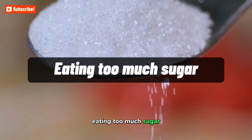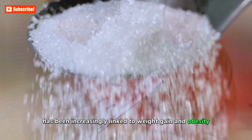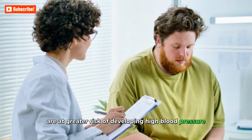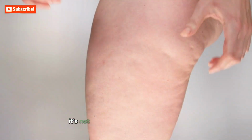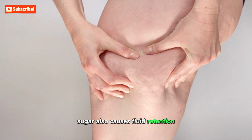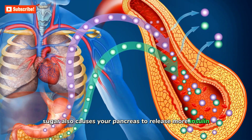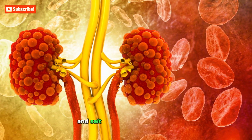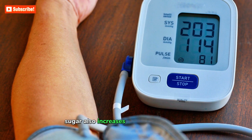Eating too much sugar. Sugar consumption has been increasingly linked to weight gain and obesity. When we are overweight, we are at greater risk of developing high blood pressure and diabetes, the two main causes of kidney disease. It's not just salt that makes us bloated. Sugar also causes fluid retention. Did you know that? Sugar also causes your pancreas to release more insulin. High insulin levels stimulate the kidneys to retain water and salt, something very harmful. On top of that, sugar also increases your blood pressure.